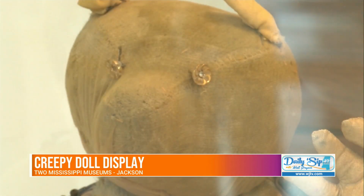I'm not up in the galleries a lot, so I haven't heard many, but people who I walk by are kind of like startled a little bit.